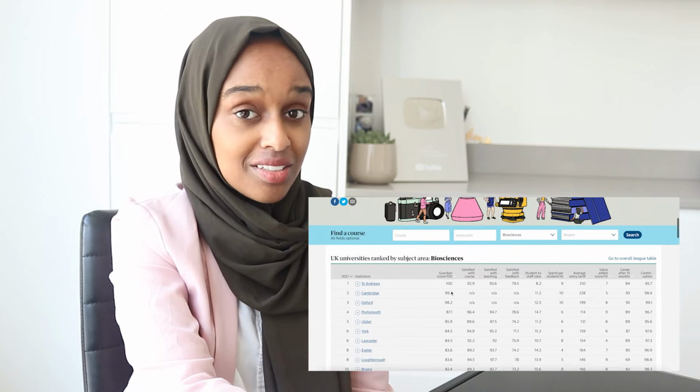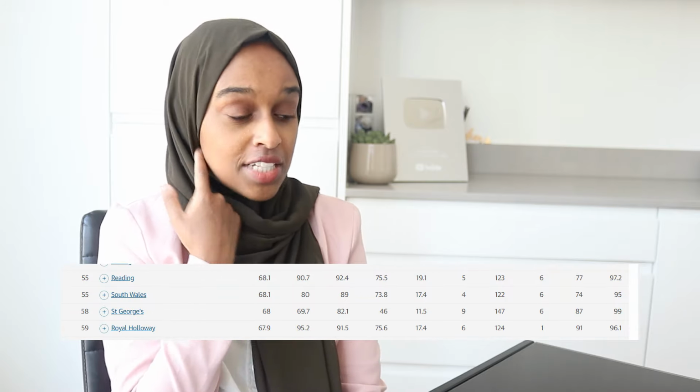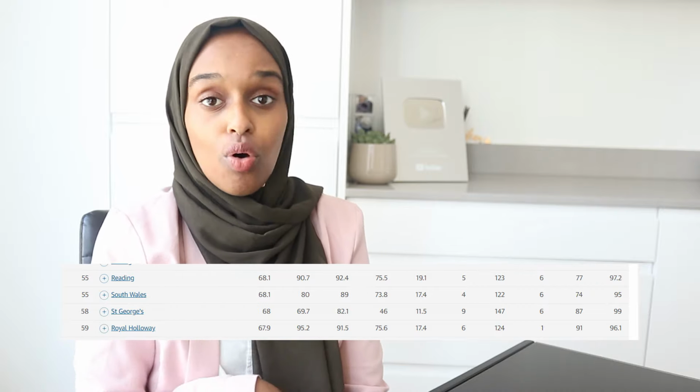Actually, the penultimate from the bottom is St George's University. They've got biomedical sciences and their satisfaction is 69.7, which is actually the second lowest of the whole table. That's interesting considering that St George's is a medical school, so you'd think that their biosciences department would also be as good. They probably have similar lecturers, and a lot of the students would maybe do an intercalated year within that biosciences department. That just goes to show, don't just go to St George's because you think you want to do medicine.